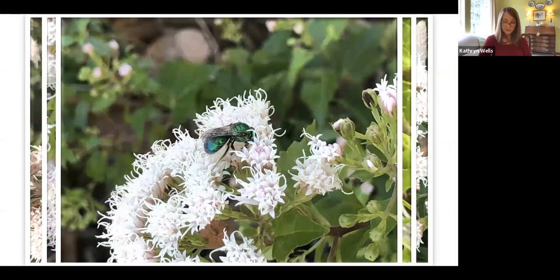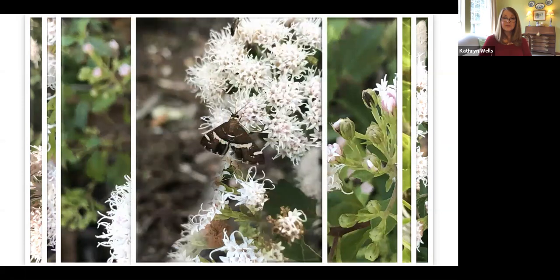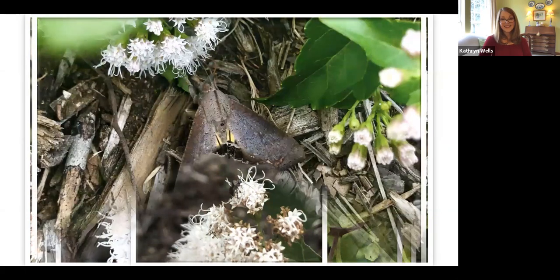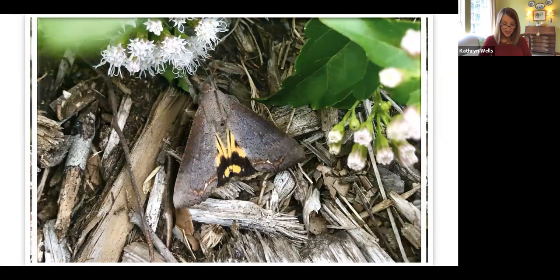a green sweat bee, Hawaiian beet webworm moth, and that is a Hypocala moth. It's also called an owlet moth. I wasn't real familiar with it, but the larvae feed on persimmon trees. I don't have a persimmon tree on my property, although I'd like one, but surely somebody must have one close by for me to find the adult in my yard.